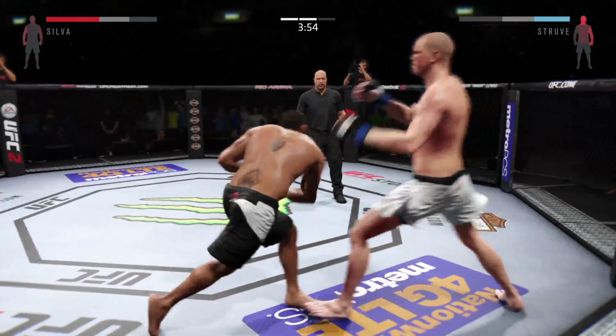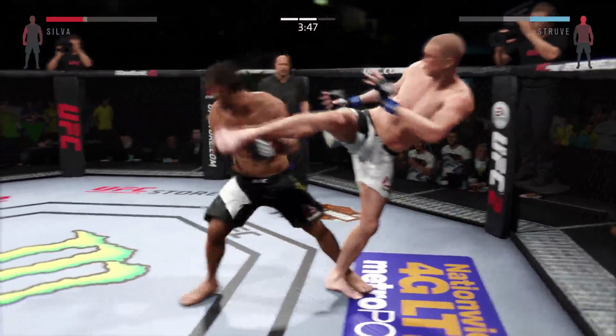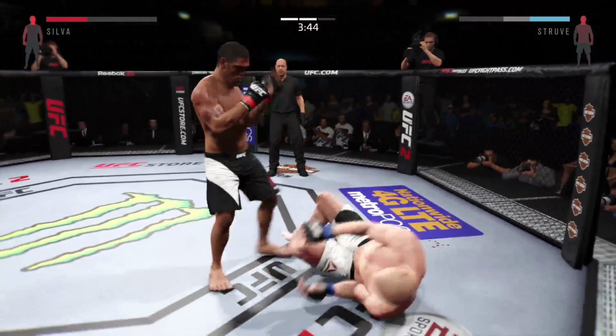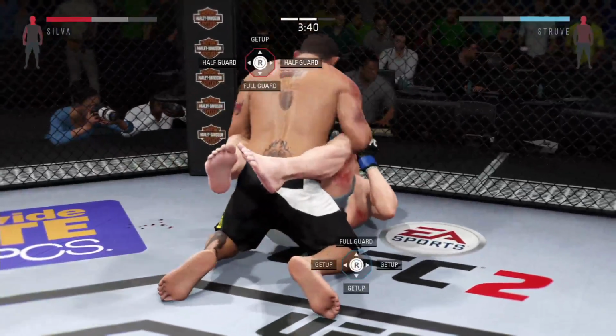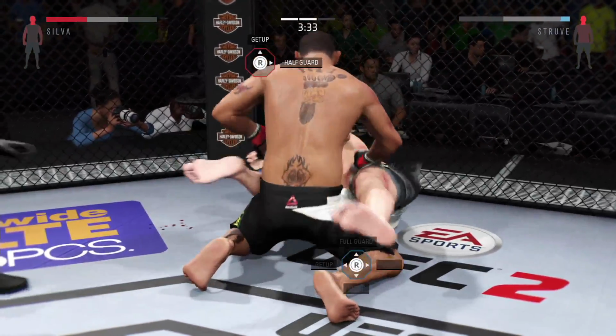Oh, that's a heavy body kick. Huge head kick, he's rocked. Oh, and he's down. Hurt him with the right hand. He is taking some brutal ground and pound here.